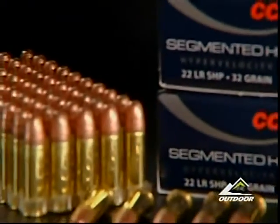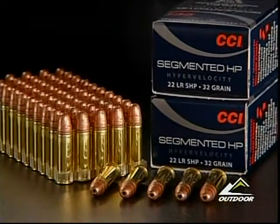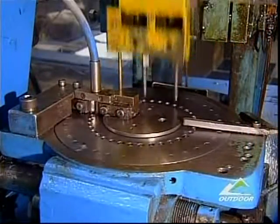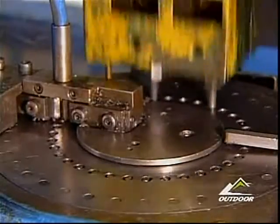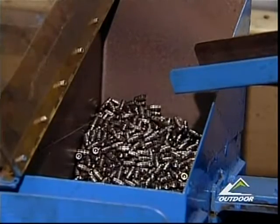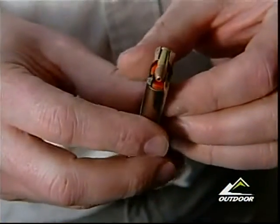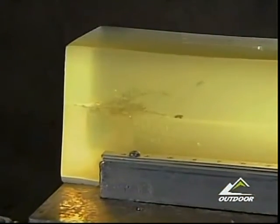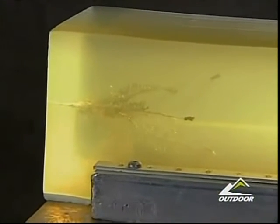And there's another CCI hunting option, the segmented hollow point. Remember the swaging machine forming the lead plugs into bullets? Well, we can't show you how CCI does it, but they have a process to pre-cut the 32 grain hollow points to separate on impact. For small game, the results are devastating.